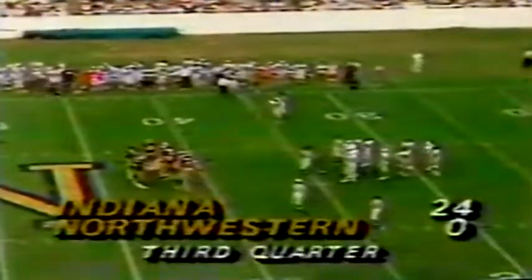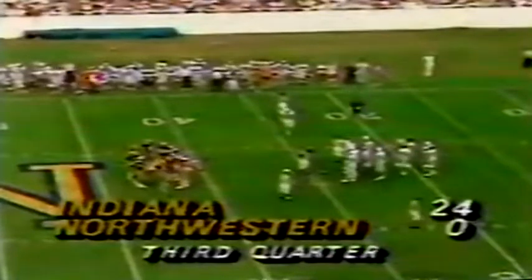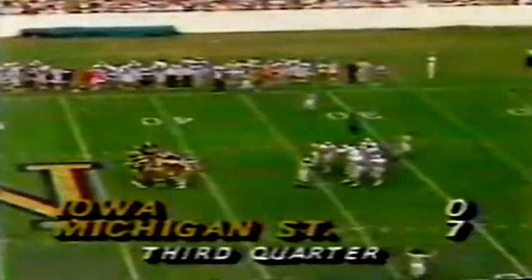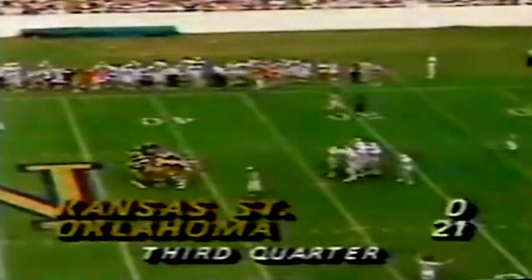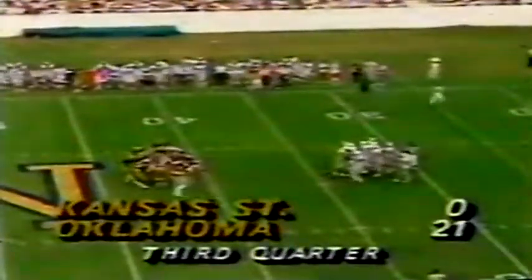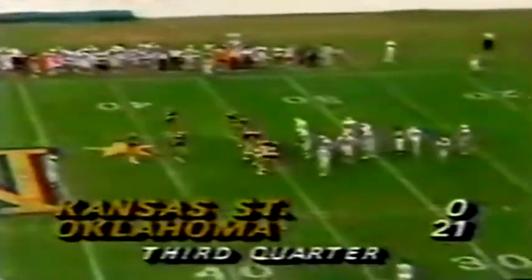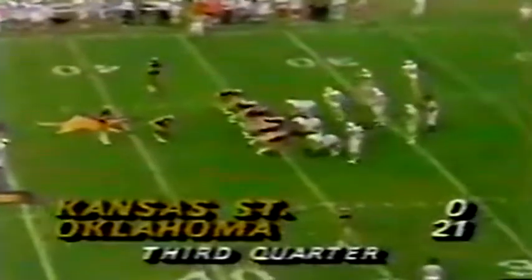Let's take a look at some Big Ten scores. Indiana and Northwestern, the Hoosiers out in front of the Wildcats, 24-0. It's Bill Mallory's team going for the fourth straight. In the third period, Michigan State over Iowa, 7-0. And, of course, Oklahoma not having too hard a time, as anticipated, against Kansas State after taking the lump last week against Miami.